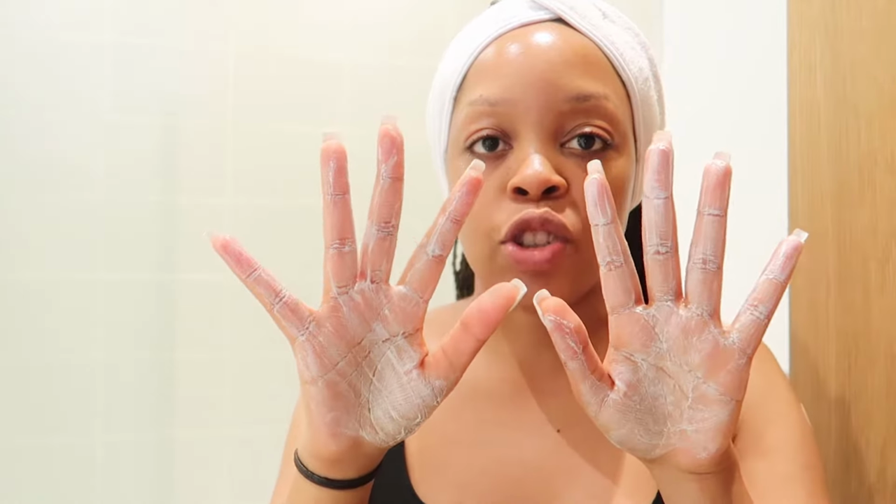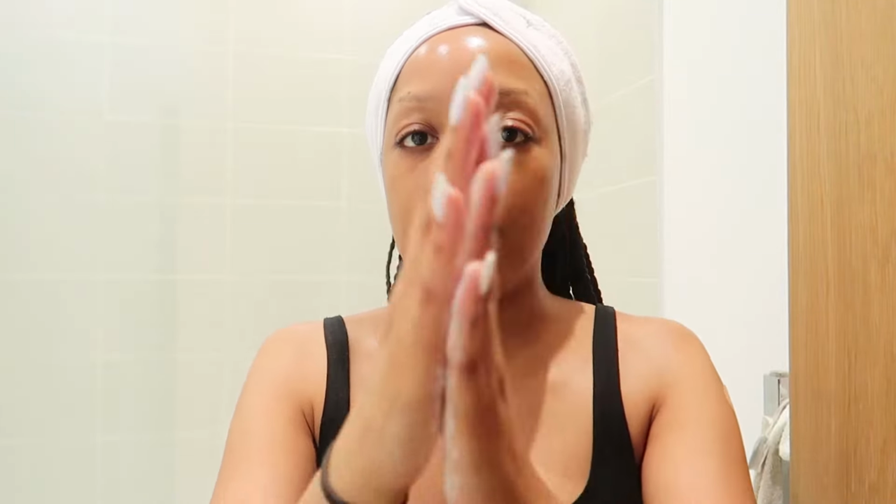What I tend to do with my cleanser is lather it into my fingernails just like that, so that it can start working its little magic and start foaming up. That's what I tend to do. And look guys, this is even too much for one little face of mine. Then I work the product into my face. I start off with my nose area, then work the product into my cheeks, just like that.